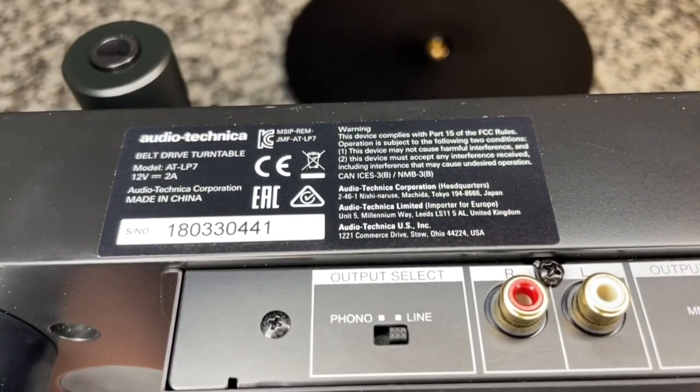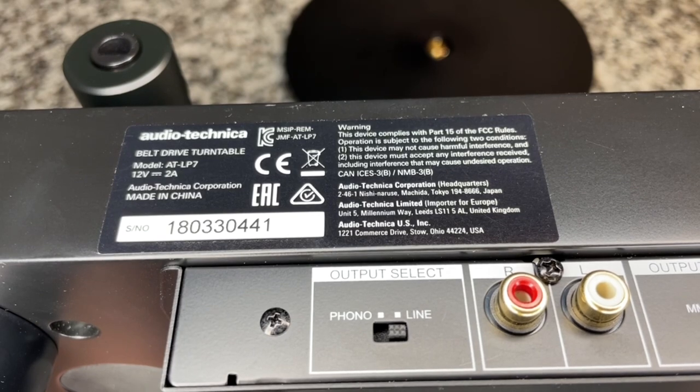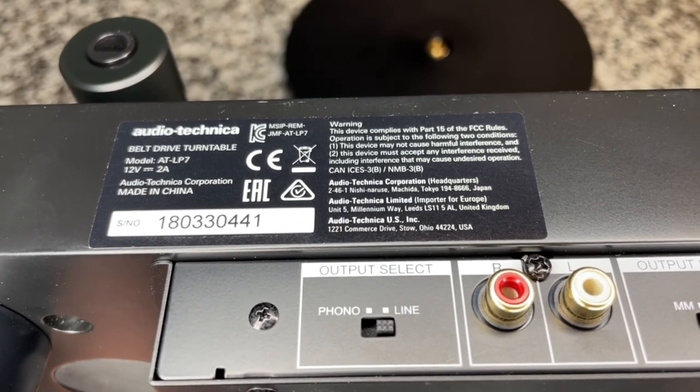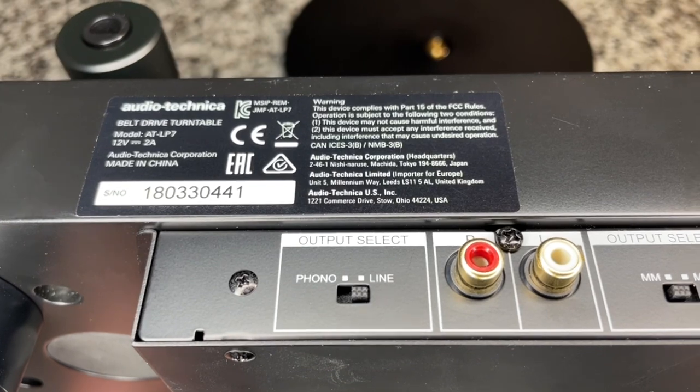Okay, so looking at the back here, this is obviously a belt-driven turntable. We'll look closer at that in a minute. It is a 12-volt, 2-amp machine. And I believe this is manufactured by Handpin Turntables. I haven't been able to confirm that, though. So let's look at the controls.